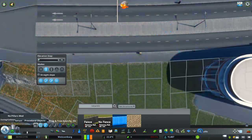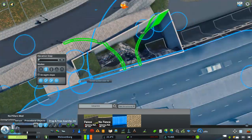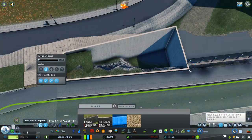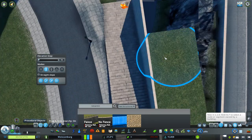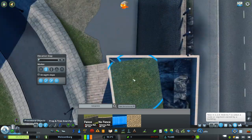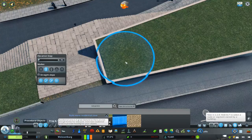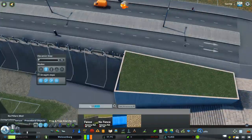And now I'm detailing the stairs, and I decided to make kind of giant curbs around it, also for stabilization, and just placed some ploppable grass on the top. I guess prop ground is unnecessary on this part.